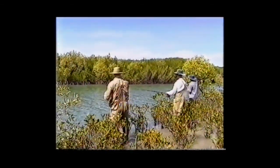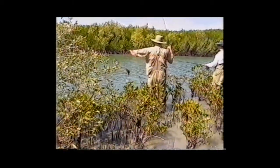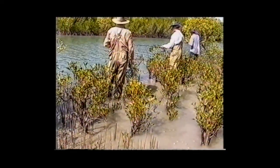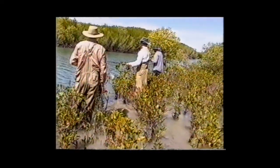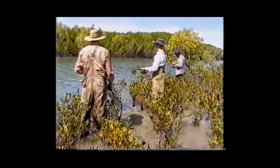Whoop, Chris is in. Ah, well there you go. What have we got? Rock cod. We've caught flathead, jacks, rock cod, barra. Whoop, what'd you have, mate? What you got, mate? Oh, and a fingermark, add to that species collection.